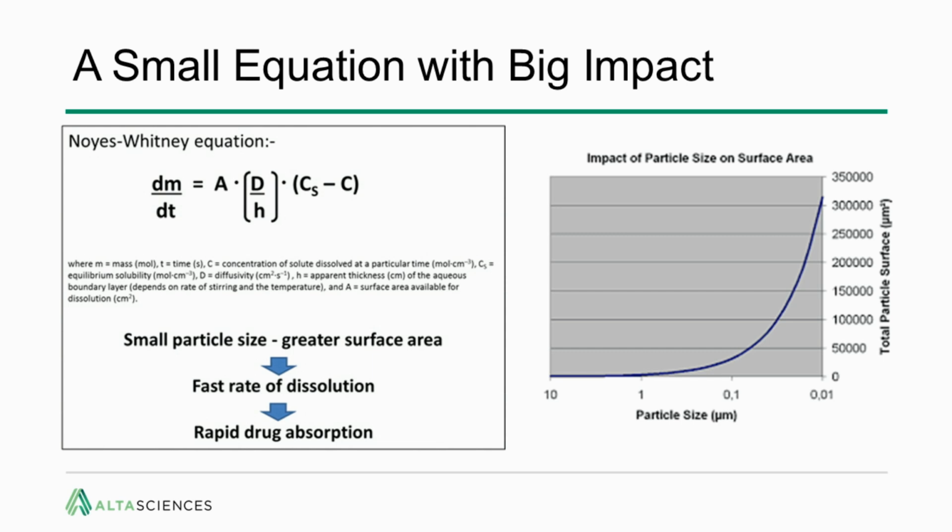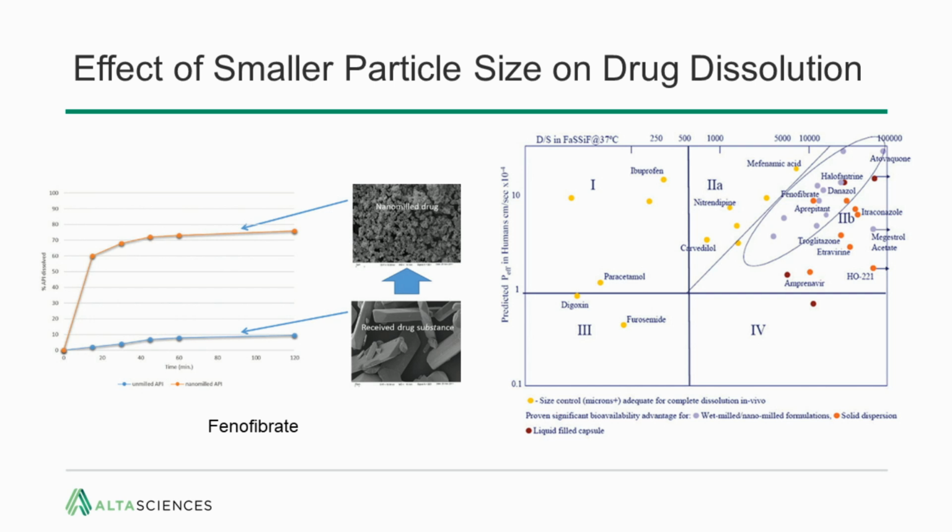To break it down and eliminate the math, the smaller the particle size, the greater the surface area. The greater the surface area, the faster the rate of dissolution. The faster the rate of dissolution, the faster the drug absorption. As you can see on the right, as the particle size decreases from 10 microns to 1 micron to 0.1 microns, there is a noticeable and exponential increase in the surface area, which also leads to a dramatic increase in solubility and bioavailability. So I have an example of what I'm saying on the left-hand side of this slide.